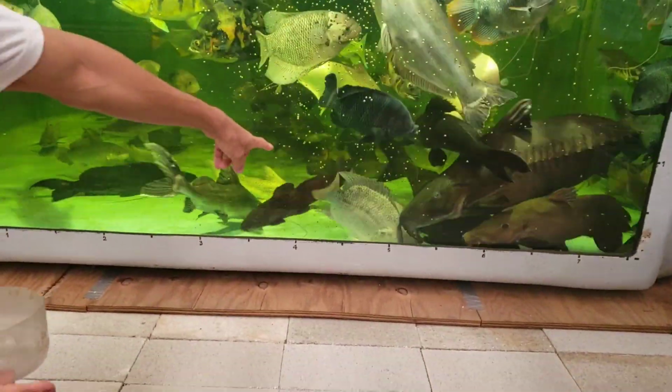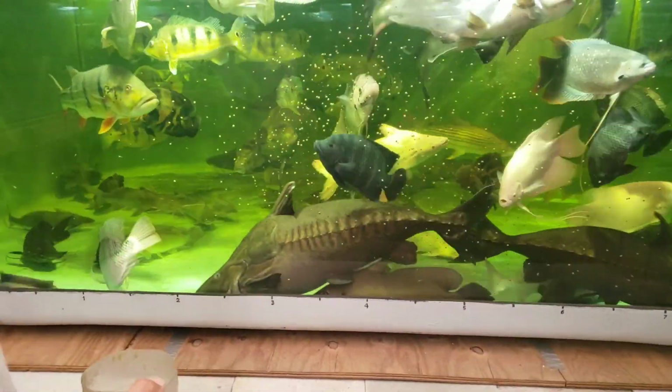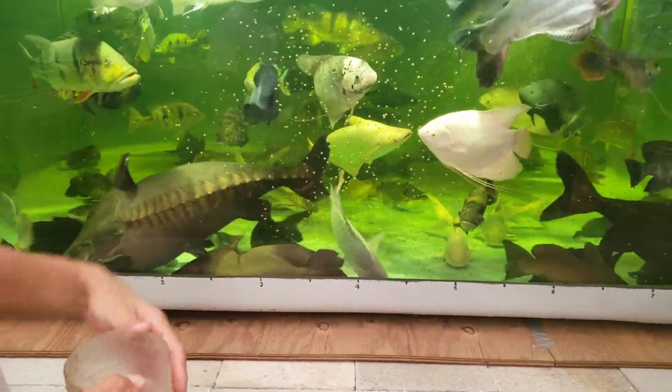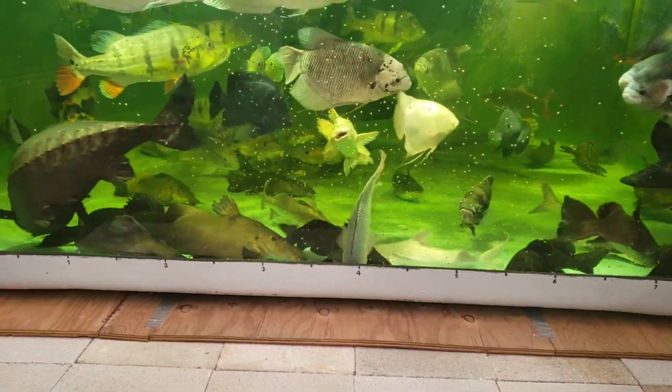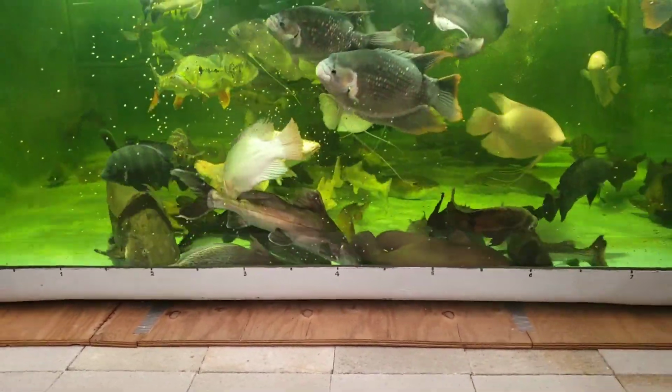That's just from my koi pond. When I pumped it out, I had innumerable tilapia and walking catfish and sun cats and the Mayan cichlids. I froze them all and fed them to the big guys.